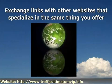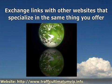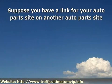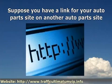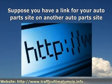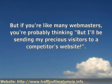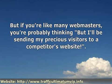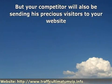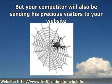Many webmasters are reluctant to do this because they see it as linking to their competitors. Such an attitude is misguided and short-sighted. Why? Suppose you have a link for your auto parts site on another auto parts site. Anyone who clicks that link is obviously interested in auto parts and is very likely to buy. Traffic simply cannot get more targeted than this. But if you're like many webmasters, you're probably thinking, but I'll be sending my precious visitors to a competitor's website. Yes, that's true. But your competitor will also be sending his precious visitors to your website. It all balances out in the end.